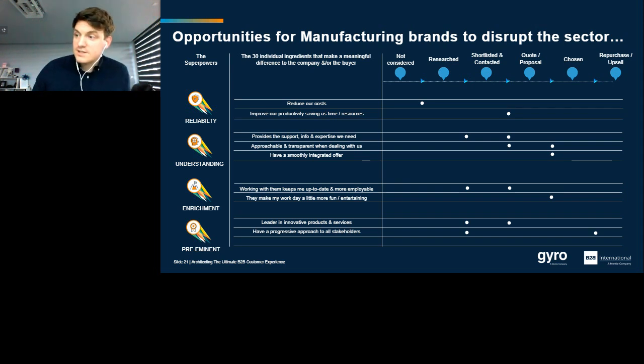Then moving from shortlisted to quote and proposal, we've got improving our productivity and saving us time and resources. We've got providing the support, info and expertise that we need again. We've got approachable and transparent when dealing with us. Keeping us up to date and more employable, and again, being a leader in innovative products and services. So three of these things here, being a leader in innovation, keeping us up to date and more employable, and providing support, info and expertise that we need, helping companies bridge that gap from research right through to quote and proposal. Being approachable and transparent, again, is something that's important when moving to being chosen, but having a smoothly integrated offer is something that's really important.